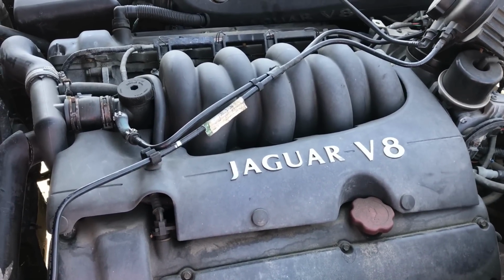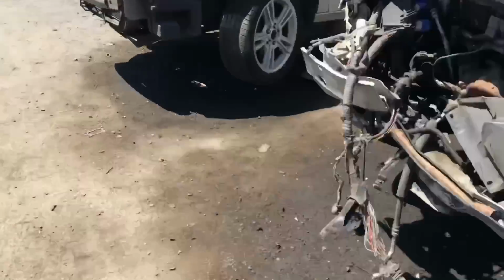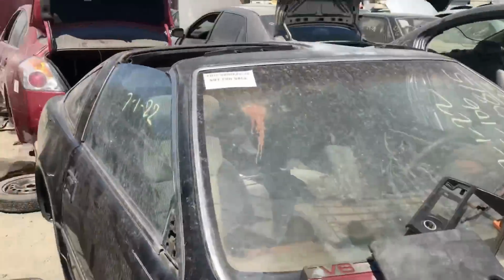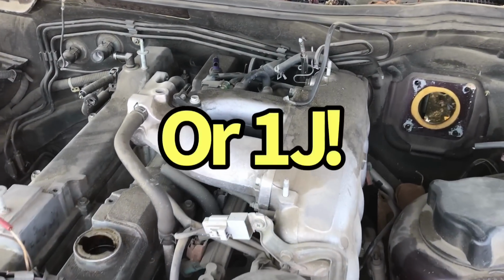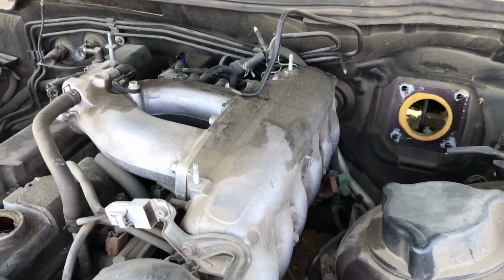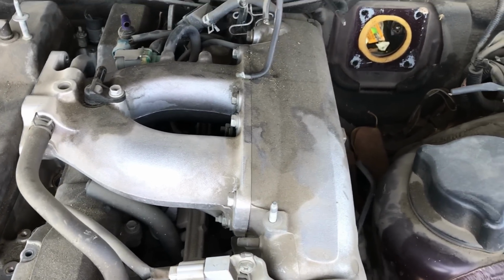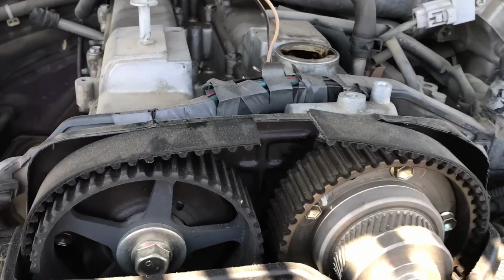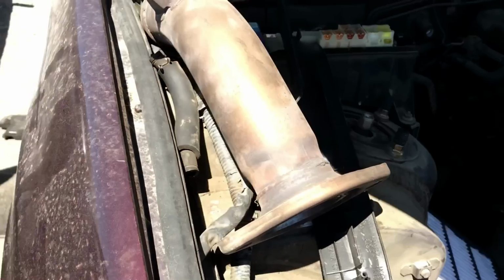Jaguar V8. Look at that intake manifold. Two J. I like these intake manifolds. Oh, that's going to be a problem. Look, turbo exhaust.